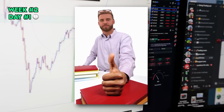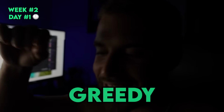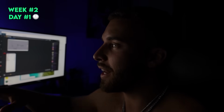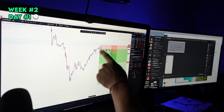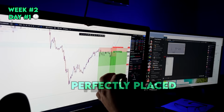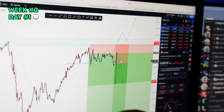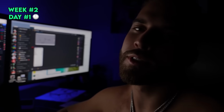So I'm gonna learn my lesson from last week and not get greedy. That is the key to this challenge. As of right now, exactly what I explained in the trade is exactly what happened. We took the first entry, we got multiple entries, stop loss was perfectly placed, and then I explained once we break, we enter at the retest, so then we sell. Stop loss is in the original place. Look at that, bro. So I'll update you guys tomorrow in the morning.